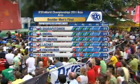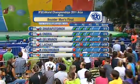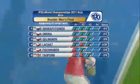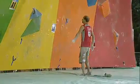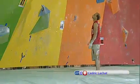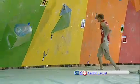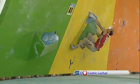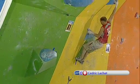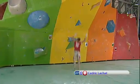Between Dmitry Sharafutinov and Adam Ondra, they're battling for first and second here. The game is still on, especially with Dmitry's little slip up there on the third problem. It could go either way. It could be Adam or Dmitry. I think the results show that it will be one of the two bouldering world champions. I'm excited to see how this plays out on the fourth and hardest by far looking problem here for the men as Cedric the Cat works his way up.